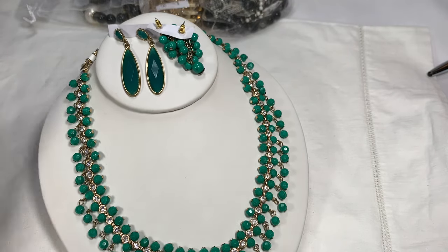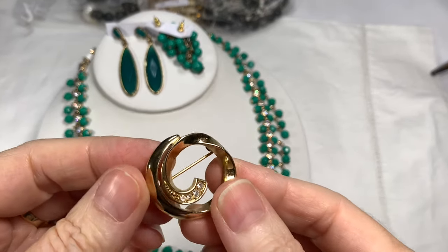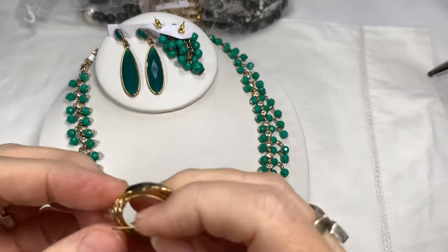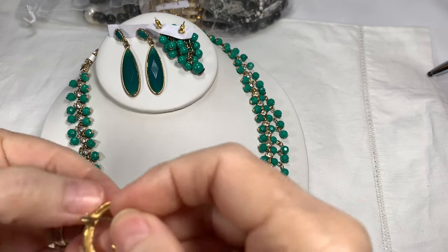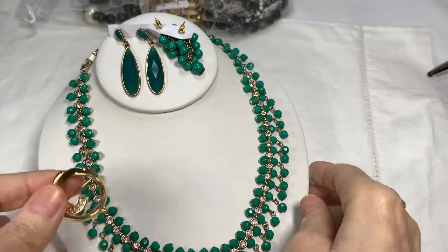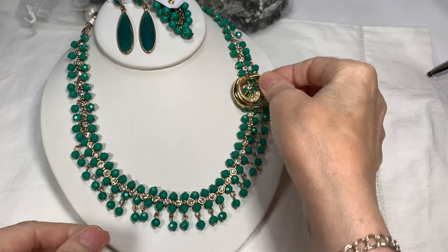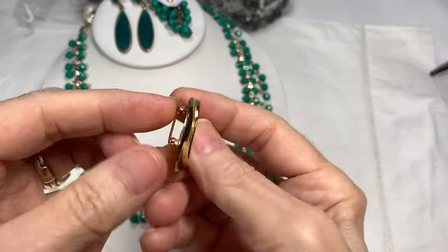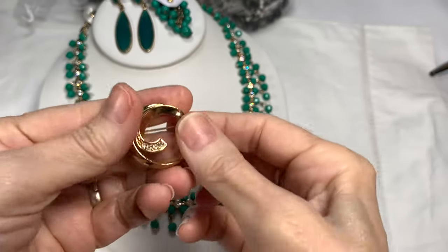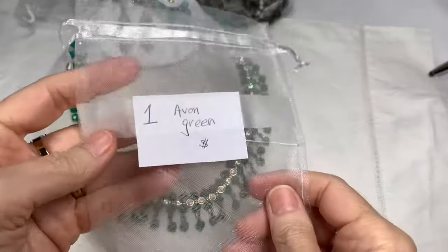And then I thought I would bring in this adorable brooch. It is also by Avon, and it has some beautiful rhinestones right here. It's gold tone. The clasp works great. Let me just check it again to make sure. Yes, it does. I don't think enhancing this necklace is needed because it has so much going on, but you could if you wanted to. If not, then you have a lovely brooch to wear along with your set of jewelry. So that's that bag. I hope you love it. It's bag number one. I'm calling it Avon Green.